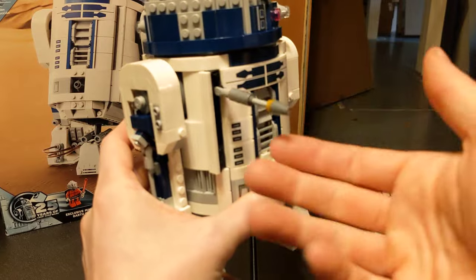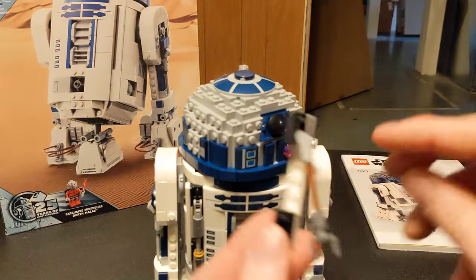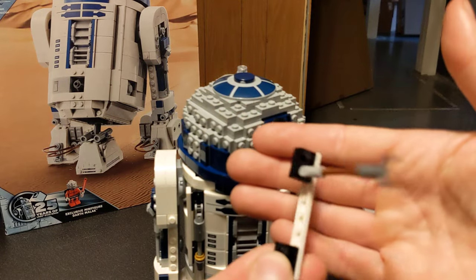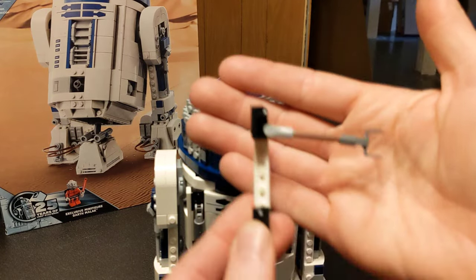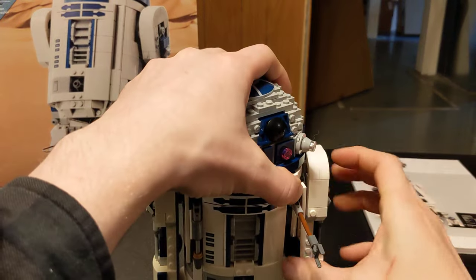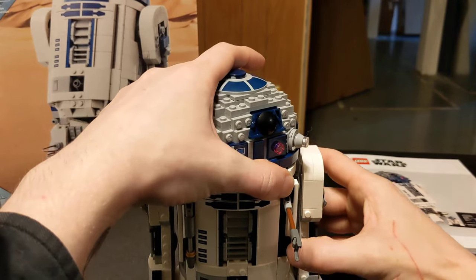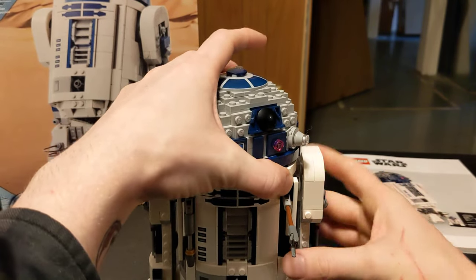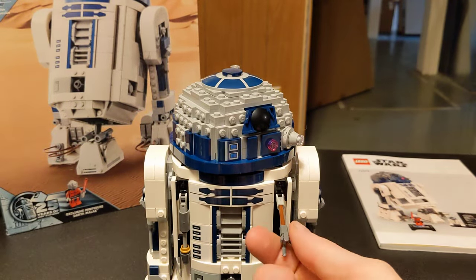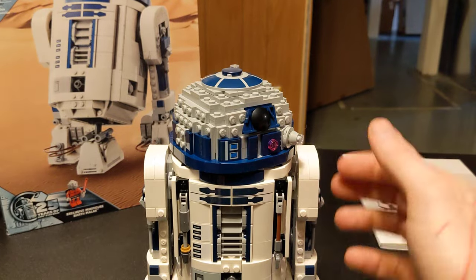It raises up. And then on the other side, I believe this is like a little grabber. At first I thought it was his taser, but it seems more like a little grabber. He has so many tools and little attachments canonically that it's a little hard to actually say which one this is. Due to its location, I'm pretty sure it's his little grabby hand. So he's got that.